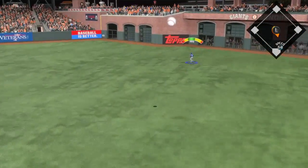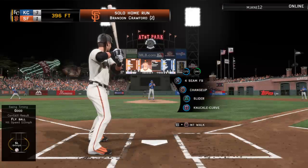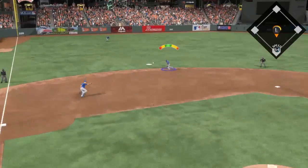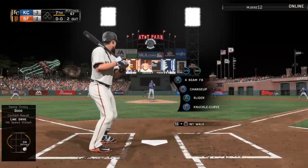Taken high and deep to right. Back goes Calhoun. And that ball is over the wall out toward the cove. A home run. Third baseman, number 5, Matt Duffy. A solo shot here to straightaway right field. And the Giants cut the lead a bit. It's now a 3-1 ball game.